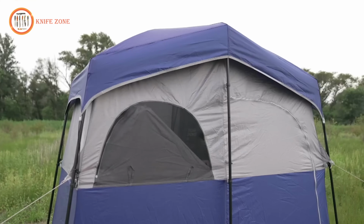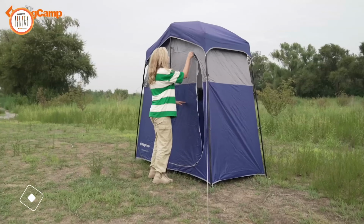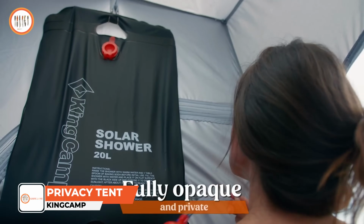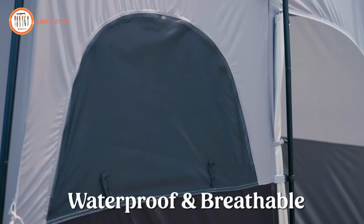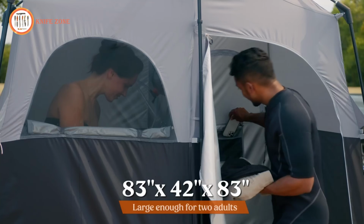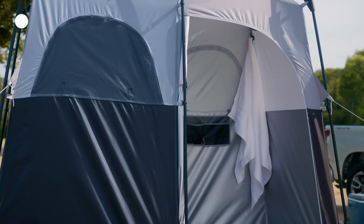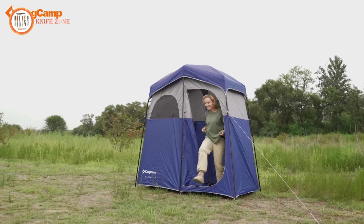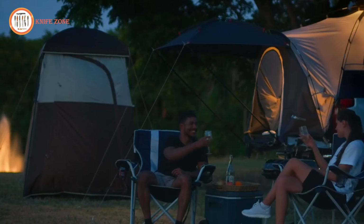Privacy and comfort are essential for outdoor activities like camping and beach trips. Introducing the KingCamp Privacy Tent, a portable, fully opaque shelter with a removable waterproof rainfly, mesh roof, and windows for airflow. Spacious enough for 2 adults, it includes inside and outside pockets, a towel holder, and can function as a shower or dressing room, perfect for travel, tailgates, and outdoor hygiene without bringing dirt home.